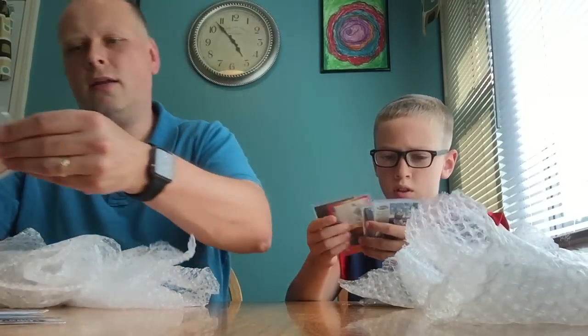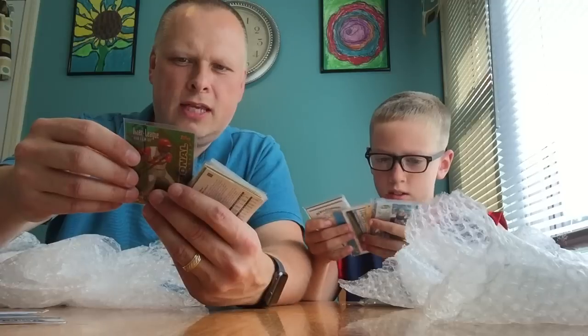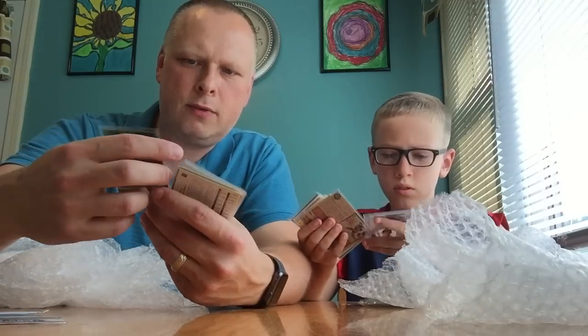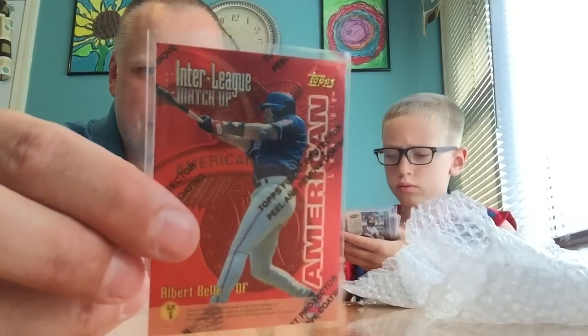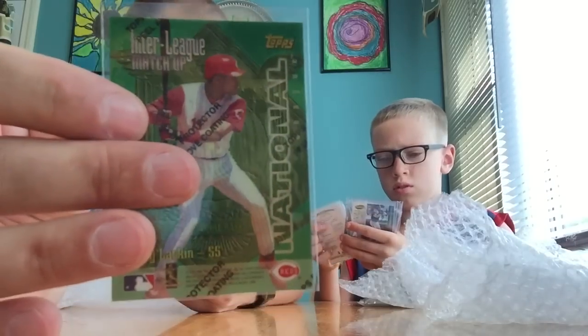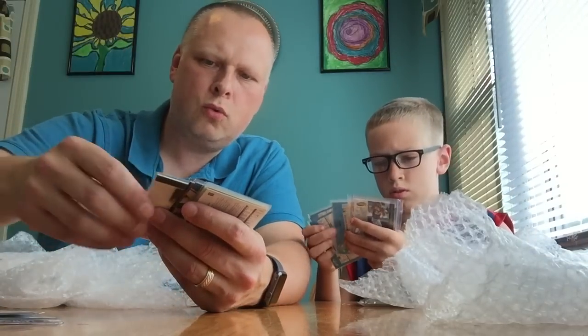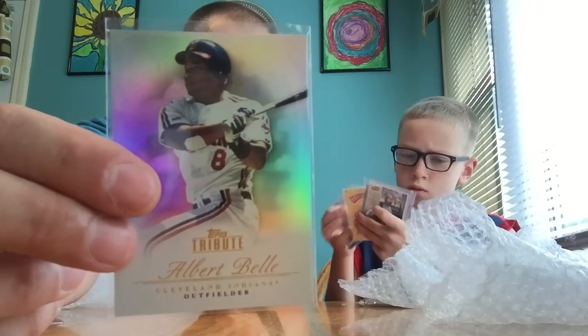Oh man, there's a lot of cards in here. We have an interleague matchup, Albert Belle, with the protector still on it. Oh, I see, the double-sided. So you got Albert Belle for an interleague matchup with Barry Larkin. Ooh, look at that. Topps Tribute, very beautiful card.